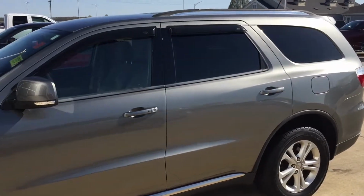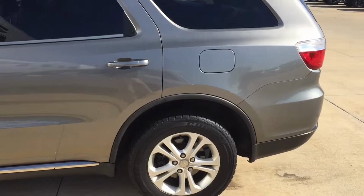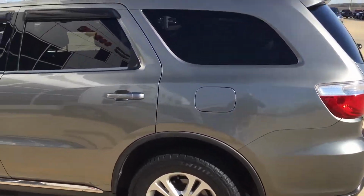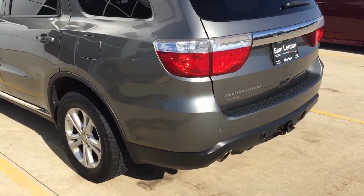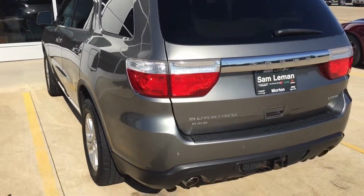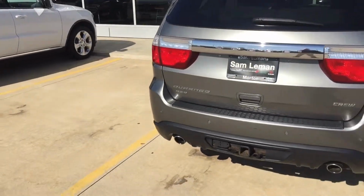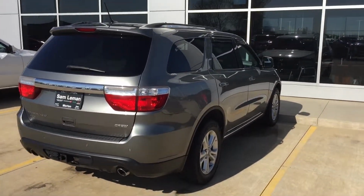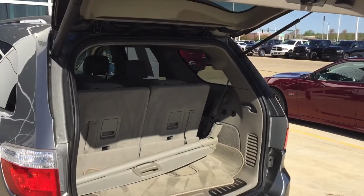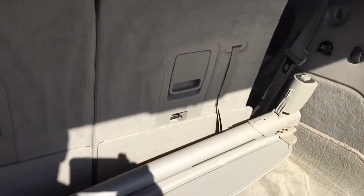3-row, second row bench. There's a trailer hitch on it. Of course, power windows, power door locks. All-wheel drive. Got a backup camera. Got rear backup sensors on it. It's a nice unit. Let me show you. Power rear hatch. Third row seating.